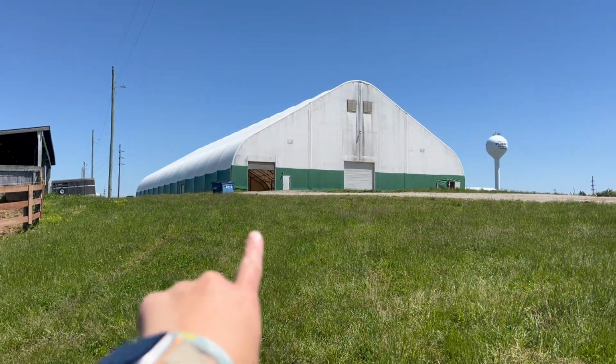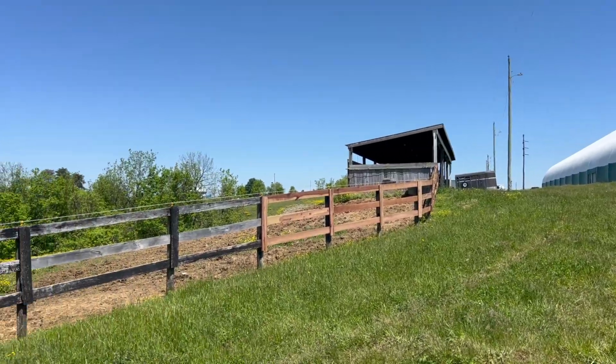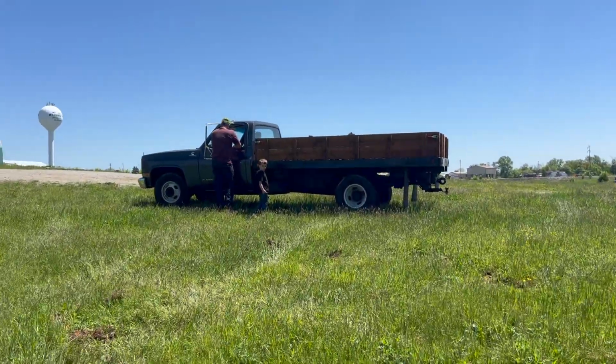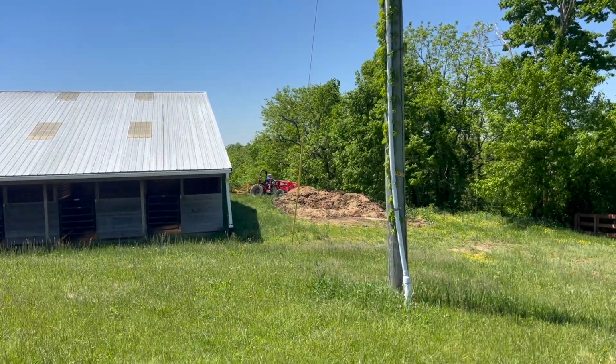So this place right here, this is called Cowtown. They have all kinds of really cool horse shows here, but this place is just beautiful. Love it. And this truck, man, it looks good. And that's where she's getting all the manure from. That is some good composted manure.